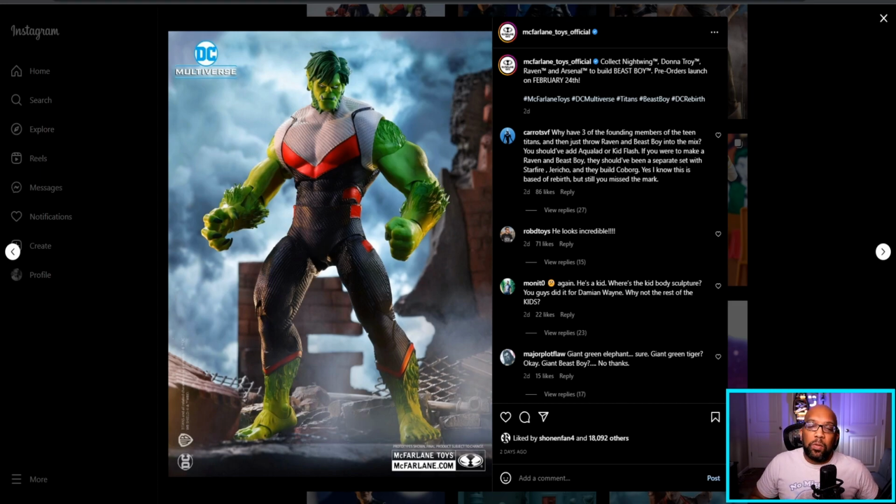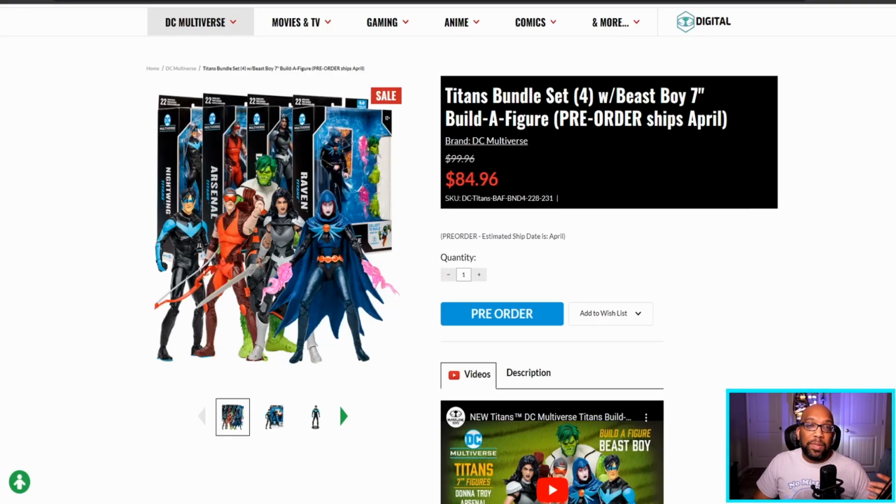Now, of course, it's social media. We're going to have some people that think it's cool. Some people think, oh, you should have done this, you should have done that. But hey, I like them. I like my big, giant, plastic-filled figures, and I personally do like this Beast Boy. I would have also liked to have seen Starfire maybe sometime down the line, and hopefully maybe we can get the rest of the animated Titans to go along with that lone Cyborg that came out so long ago. It just feels like such a random release at this point, but hopefully we can fill out the rest of the Titans in this form and in the animated form as well.